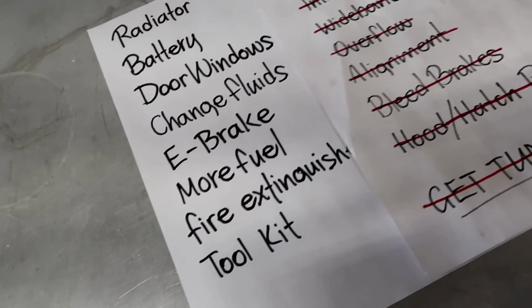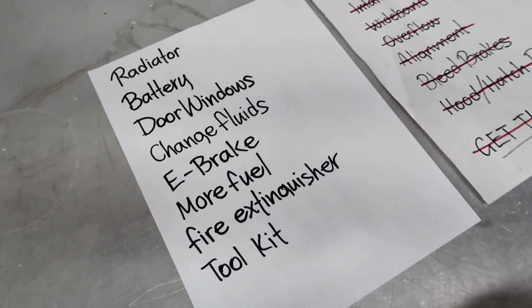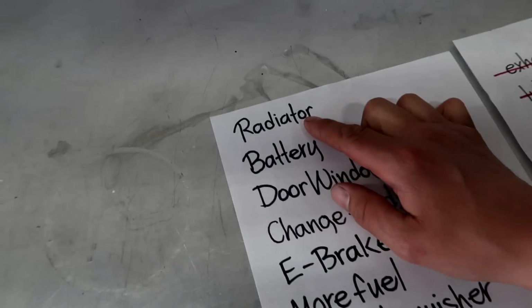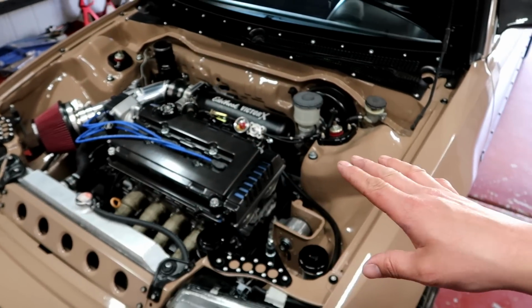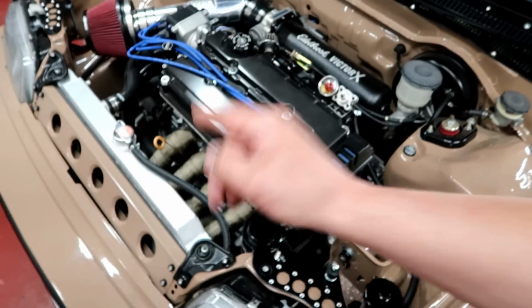Alright, so we have officially finished our list, and for the most part this car is ready for IFO. And here is our new list. So at the very top of our list, man, this is probably one of the most important things, is the radiator. It is still leaking. It's not like crazy bad. We didn't have any overheating issues last night, but it is still leaking.